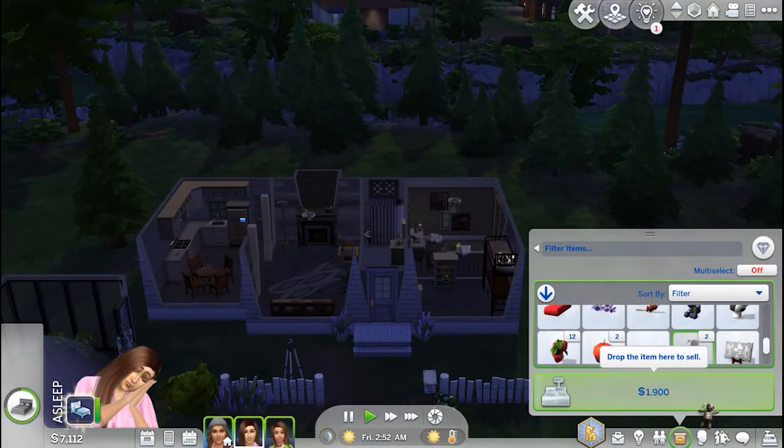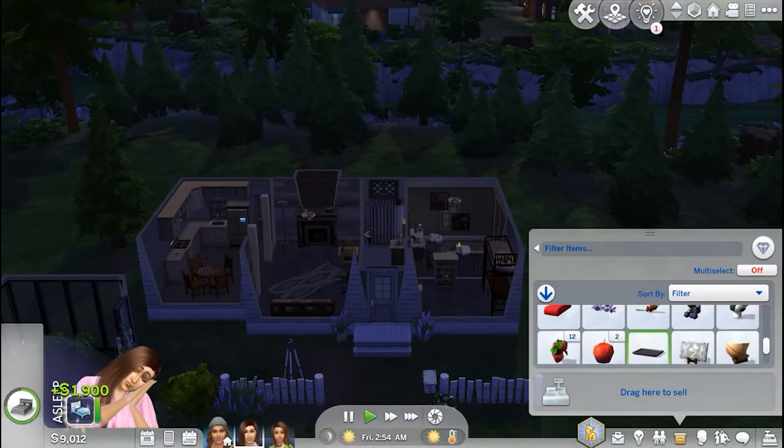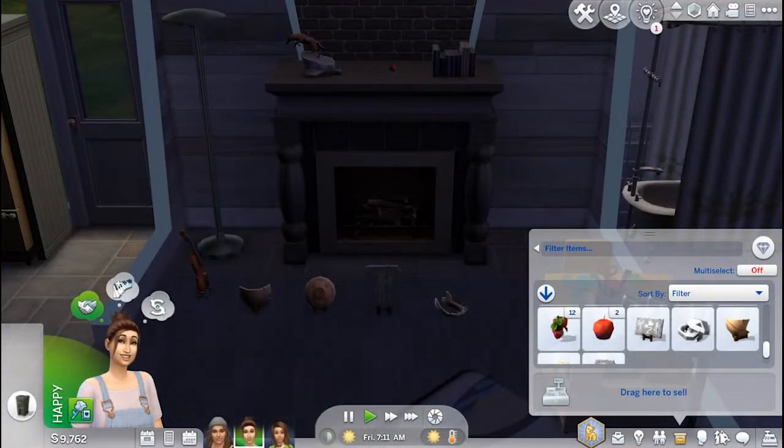$1,900 for 2 voodoo dolls. $750 for the sketch pad. So I went ahead and placed all of the relics and stuff out that we have for her to just go through and decipher them real quick. And then I'm going to call it an episode.